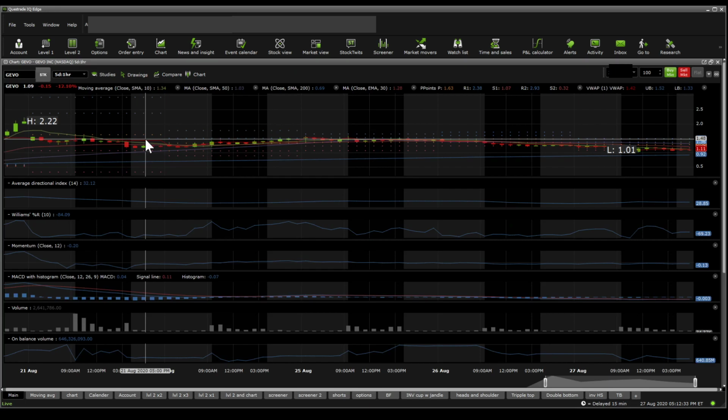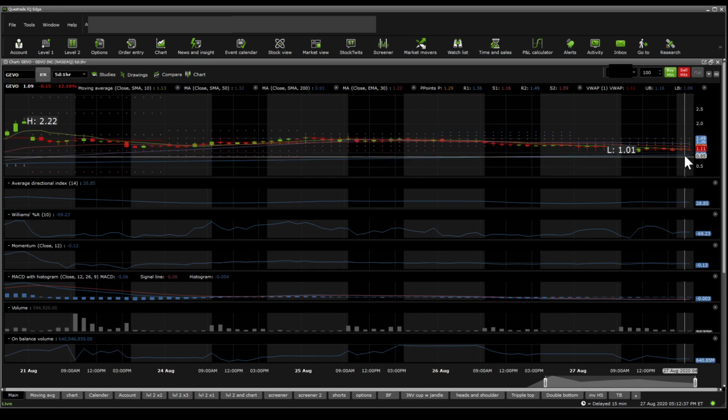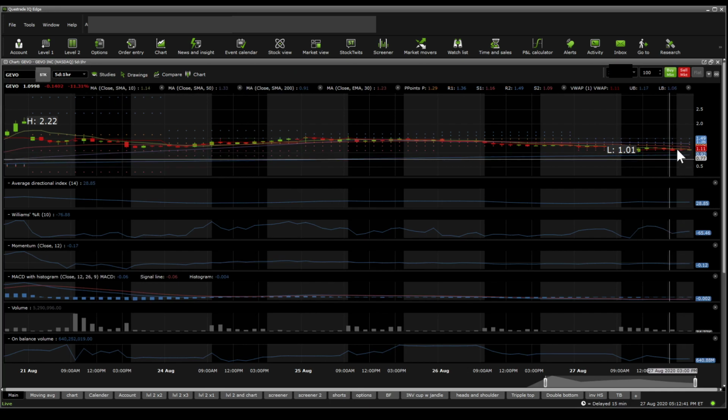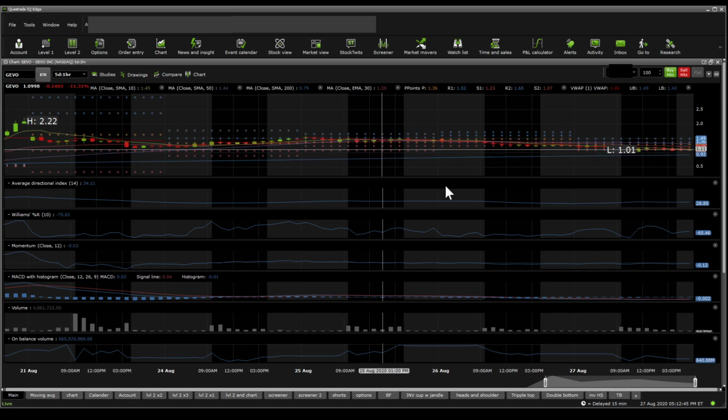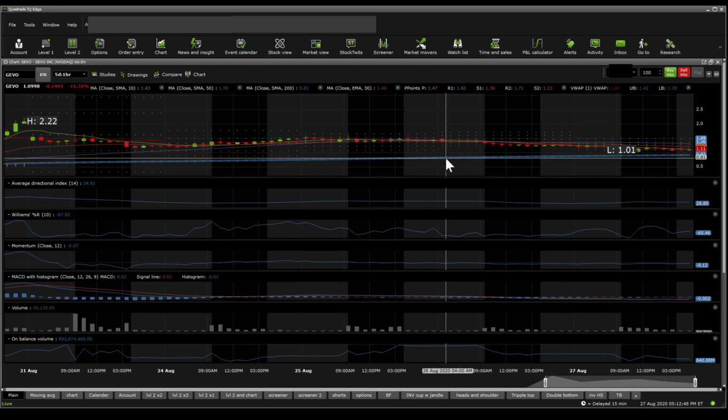Now, on the 1 hour perspective, things look a little bit different in terms of the moving averages. Yes, the stock is above the 200 SMA, which makes it bullish, but the stock price has dipped below the 50 SMA in purple, and that was on the 25th. The 30 EMA is above the 10 SMA. Again, that change happened on the 25th, and that makes it bearish.